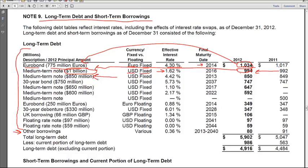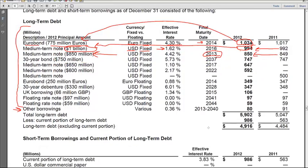And we can see that with this medium-term note that's 850 million, that the balance has increased up to 850 million. And sure enough, it's due in 2013. So the discount has been eliminated through that interest expense and cash journal entry that we do where we plug bonds payable. And so now we're getting to the point where it's maturing and the balance is at 850, which is the principal amount. And so you can go down and look at the different debt issuances that are summarized here. All the long-term debt that comes due in the next year is summarized in the current portion of long-term debt, and then the rest of it will go into the long-term debt section of the balance sheet.